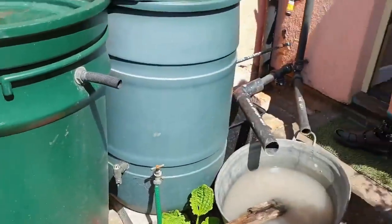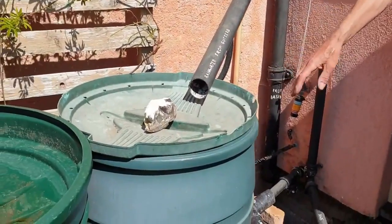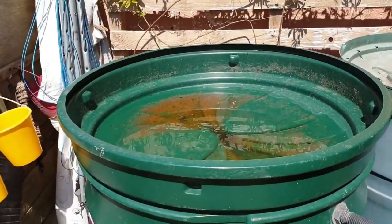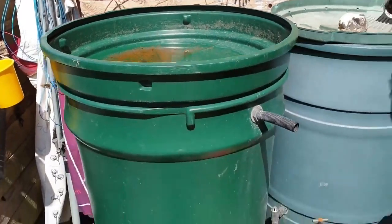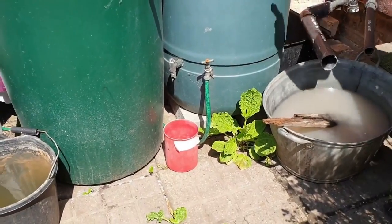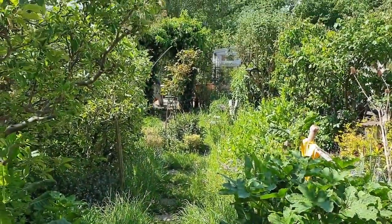And then we've got rainwater from the gutters, which comes down into the rainwater butt, and if that gets too full, it goes into the second one. But also, we've got quite an ingenious system. From the bottom of this, we can turn that on, and that's a garden hose. It goes all the way down the garden and feeds our ponds down the bottom of the garden there.